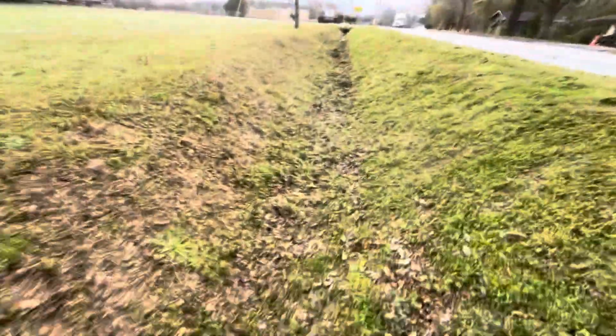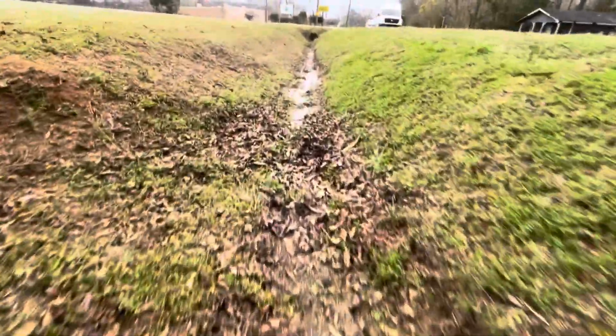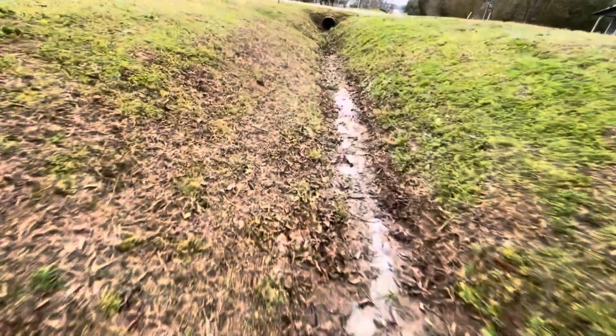I didn't record it, but I did go back with my blower to this ditch bank and blew all of those loose pieces of weeds into a neater formation the best I could, just so it would look better and wouldn't look like a bunch of clumps of debris in one spot. But at the very end, I didn't record it just for time's sake of this video. I did go back and blow and clean up this ditch.